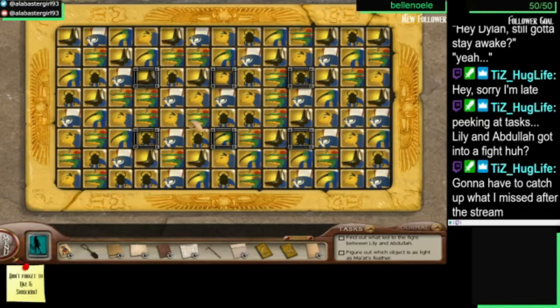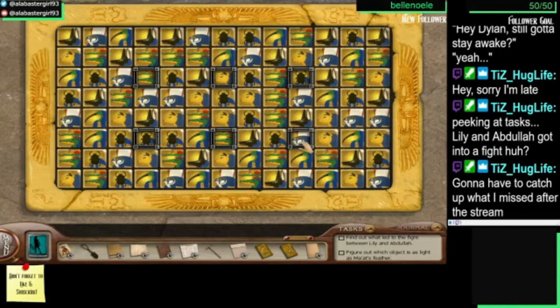So, we found a new area. We managed to find our way up to that ledge by using the four panels, the four discs that we got from the canopic jars. So that's how we got that. Scarab, that's good. This needs a crocodile. But yeah, we found the new area.